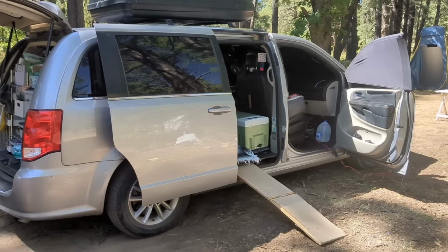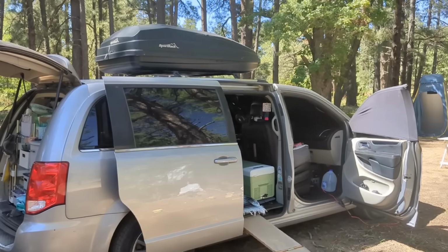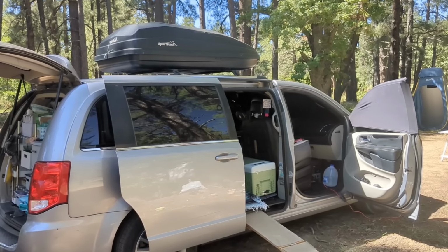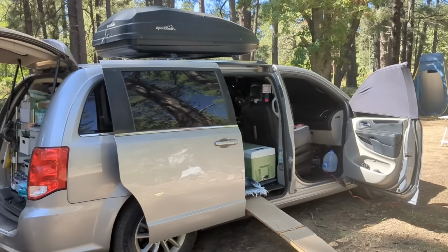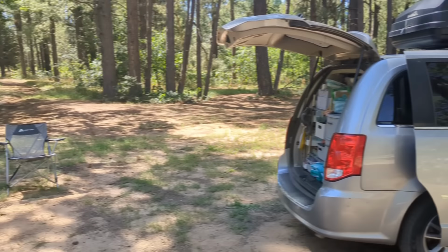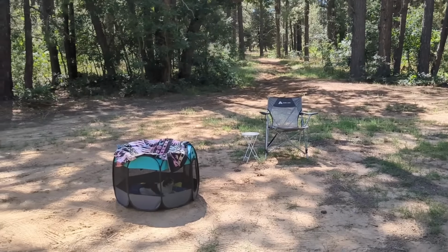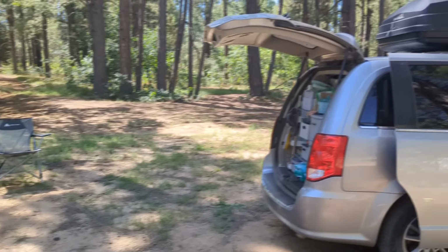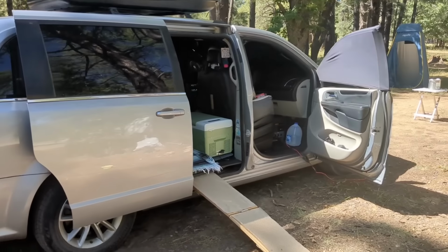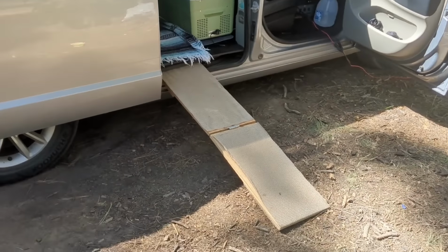We are going to start the tour from the front of my van and work our way back. So let's dive in. Starting from the outside of my van, you do see that I have a rooftop box, which is 18 cubic feet. It recently broke, but it is fixed and holding on right now. I put all of my big items in my rooftop box, such as my shower tent, my chair, Winston's playpen, a big outdoor rug, items for my awning, and things like that that I don't want taking up space in my van.